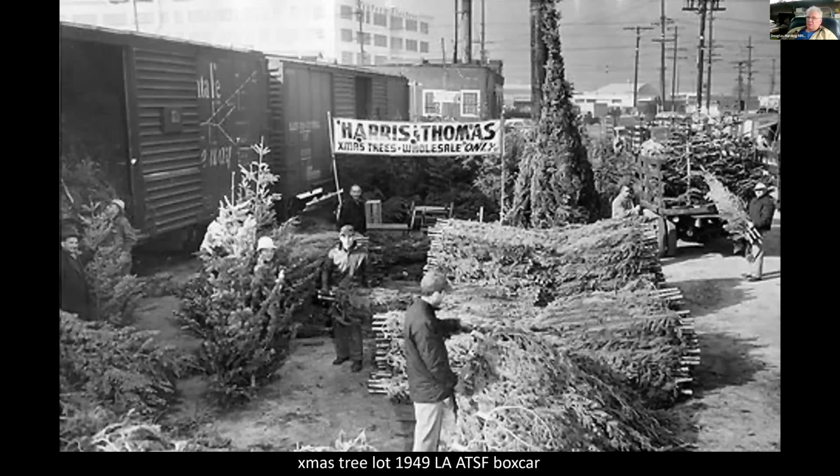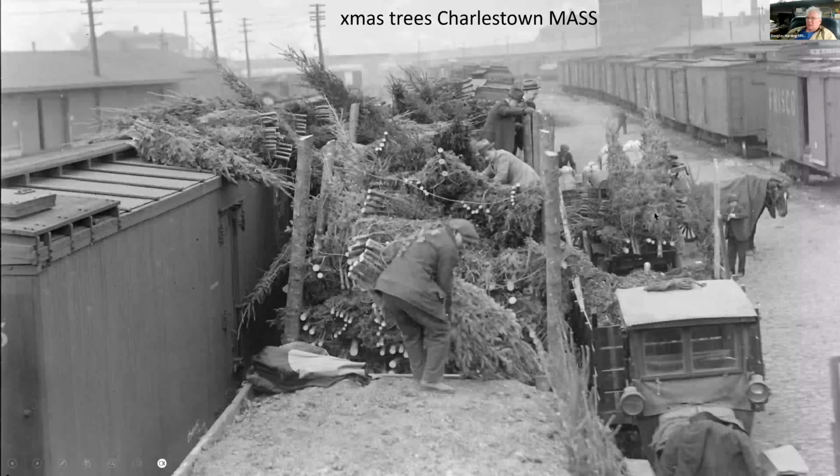So we got Santa Fe and TNP hauling Christmas trees into LA. Wonder if they came out of the mountains of New Mexico, Arizona. Perhaps. Maybe New Mexico.